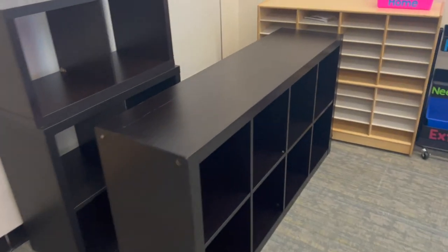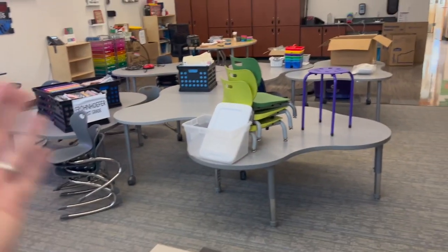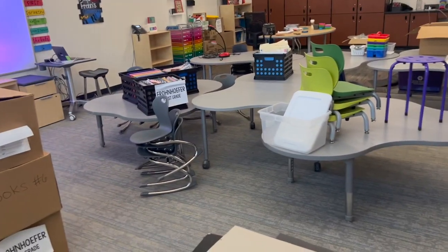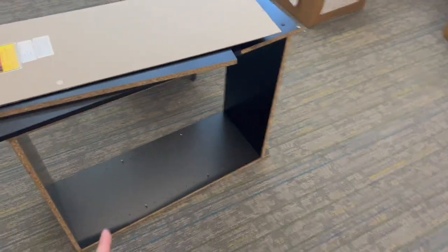Once I actually have a layout of the room, these cube organizers are going to move. I feel like because they're see-through, it would be kind of cool to have them be some kind of divider within the room, or I could even put them here in front of the windows. Obviously, I didn't touch much of the flexible seating. This bookcase is still in pieces.